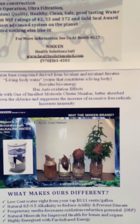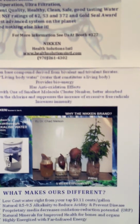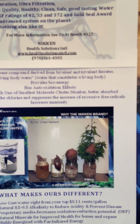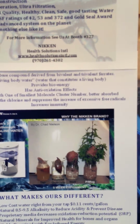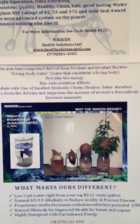and the second was reverse osmosis water, which basically leaches the minerals out of your body. The third one was well water. You can see a few roots there, but then it stopped growing. And then the PiMag water. So which potato would you rather be if you had a choice?